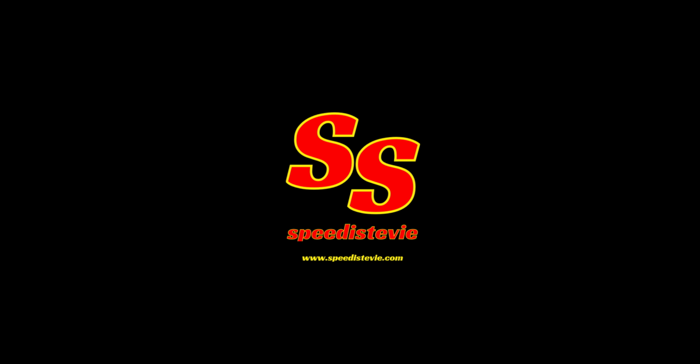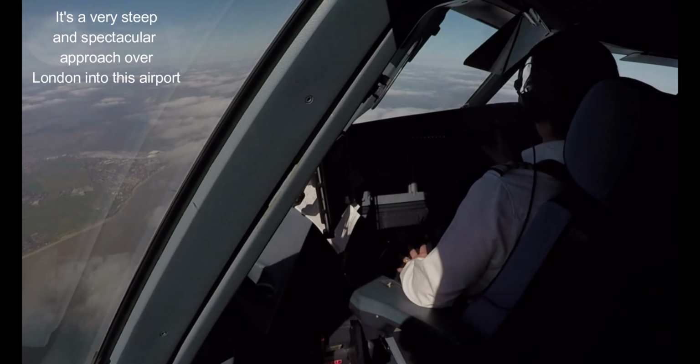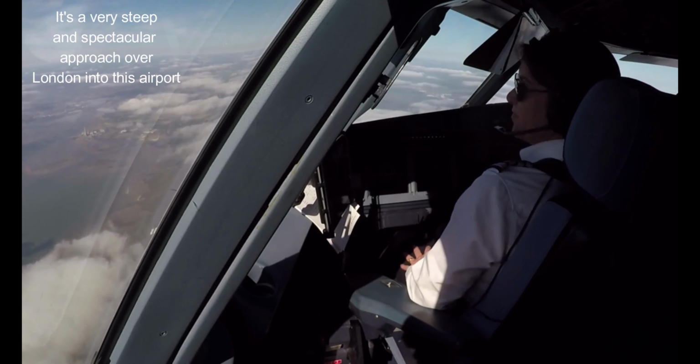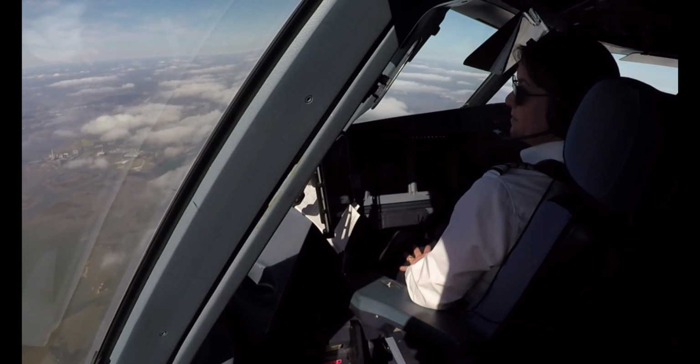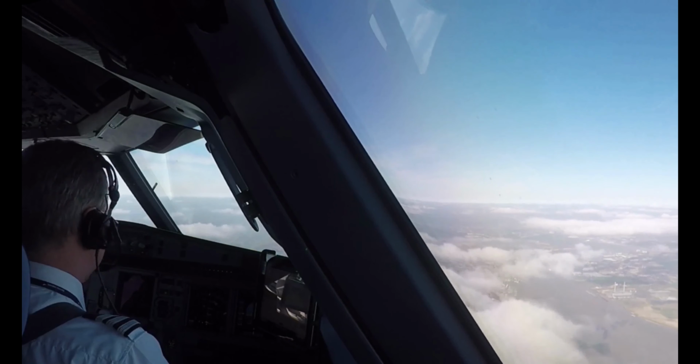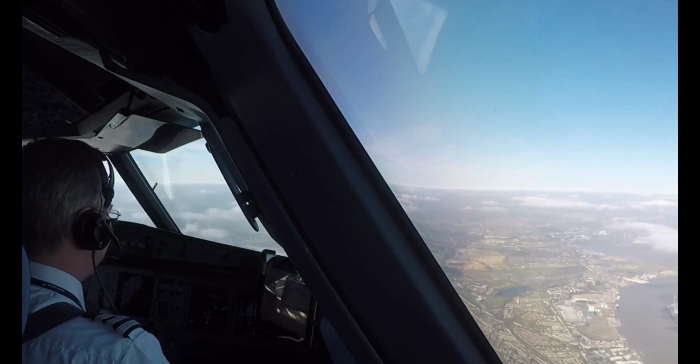The first sequence of this compilation is a speeded up version of the approach into London City Airport in a British Airways Airbus A318, which was specially modified to fly from London City to JFK in New York. A route it has now discontinued. At 1 minute 6 seconds there's a normal speed version of this approach with commentary by a senior British Airways captain.